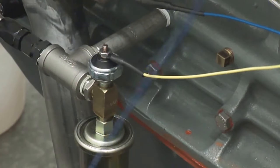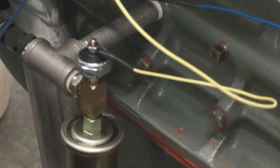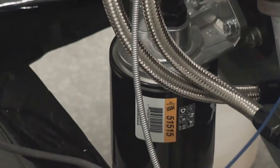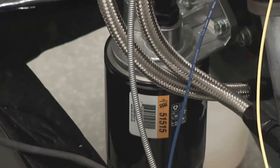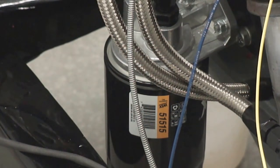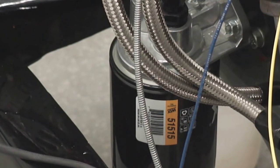Alright, now we've got two more wires to go. The alternator, like I said before, you have to have a three-wire alternator. If you just have a one-wire alternator, changing over to a three-wire is extremely easy. You're just taking the far right terminal, the small terminal, and jumpering it over to the main terminal, and then you just have your one-wire operation the same as normal.